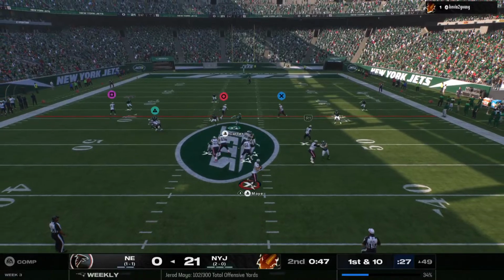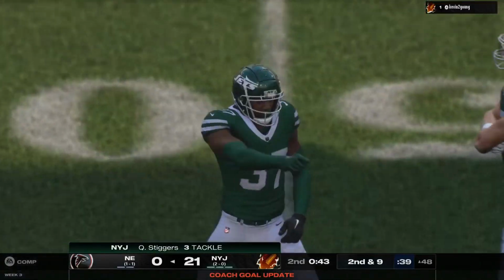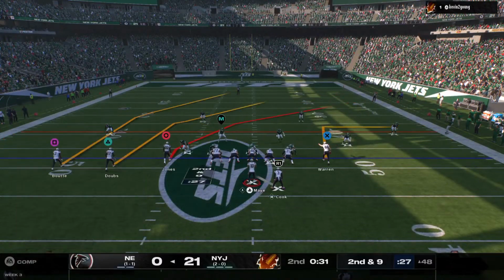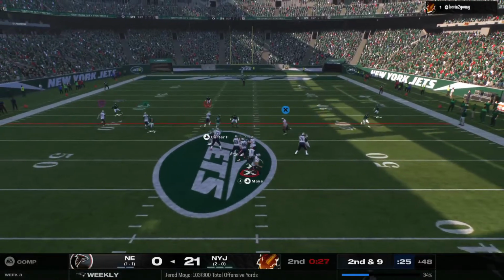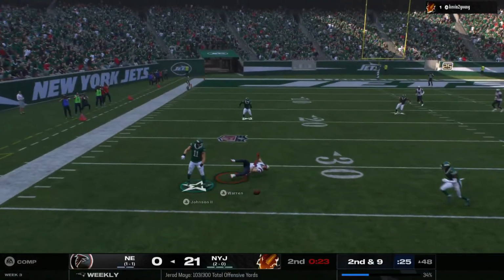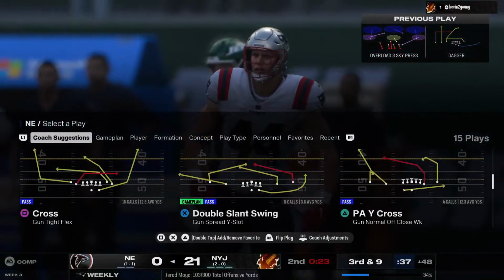Looking to throw. May. He'll dump this off to Cook. It'll be a gain of just a yard, and that will bring up 2nd down. They go play action now. May. And he drops it incomplete, and their struggles continue here.